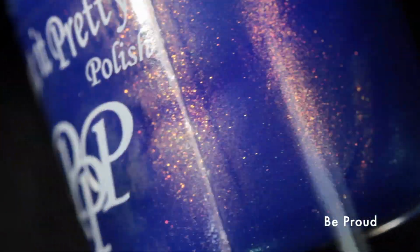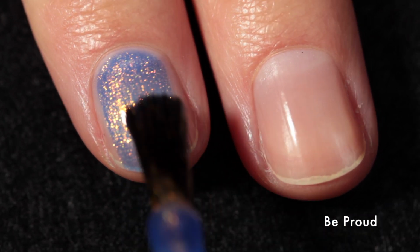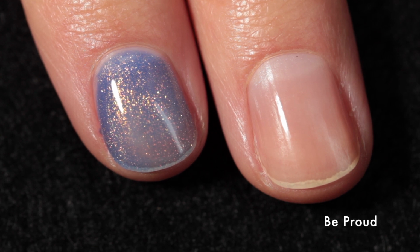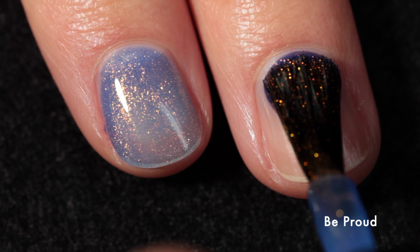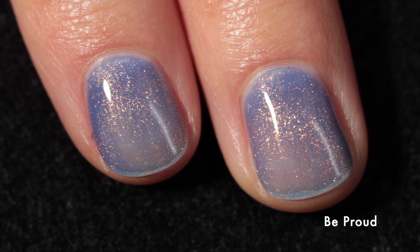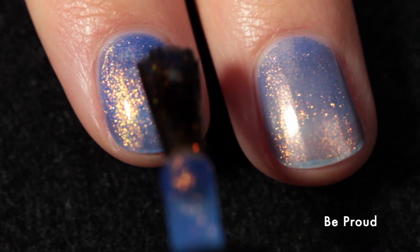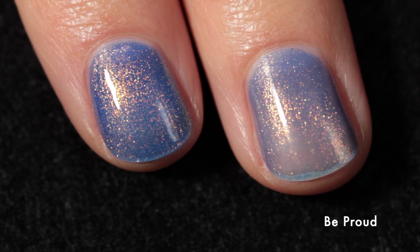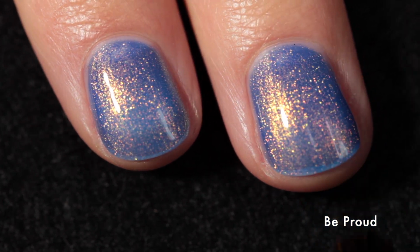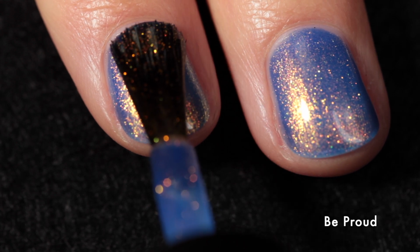Here we have Be Proud, and Be Proud is the blue in the collection with Golden Aurora shimmer. And this one, fantastic formula again. This is definitely a 3-coater unless you want to layer it, and I think this would work fantastic as layered over a similar blue cream. And as you're going to see, you might hopefully be able to see it now, but definitely when you see the full hand video, you're going to see just how rainbowy the shimmer is in this base. For some reason, it just gives off the actual colors of a rainbow in the shifts in this one.